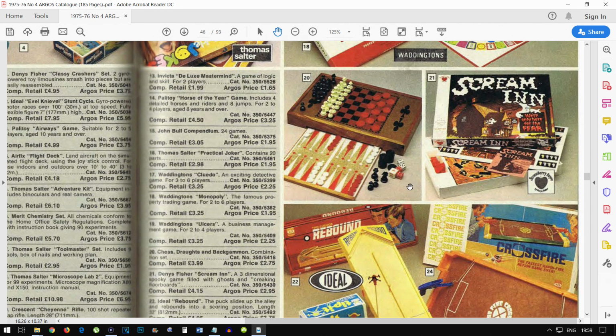Oh, that looks interesting, doesn't it? Scream In. A three-dimensional spooky game filled with ghosts and creaking floorboards. Okay, fair enough. You've actually got creaky floorboards in it, have you? It looks that way. Yeah, 2.95 for that.